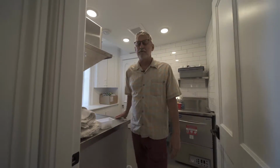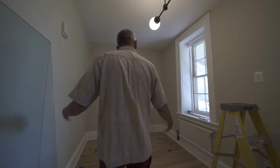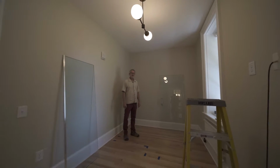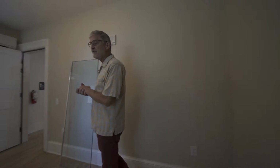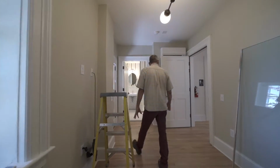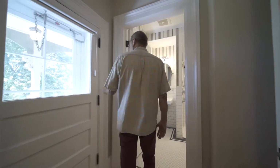So the Knapp Scholar Room reflects the size of room that the Knapp Scholars used when they lived here. This was a bedroom when the Knapp Scholars occupied the building from 1950 until 2010, I believe, was the last year that they were here. So over 50, 60 years that they were here. So this was a bedroom for one of the Knapp Scholars, and it had access to the outdoors through this rear door.